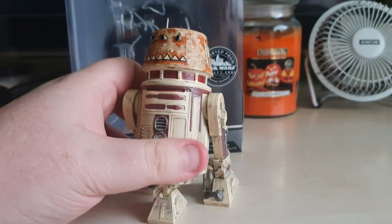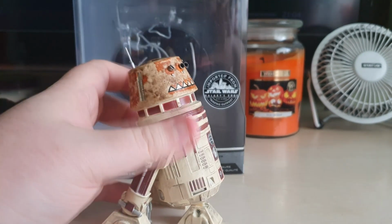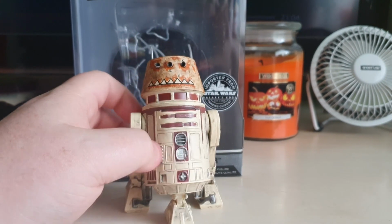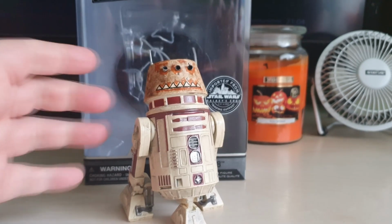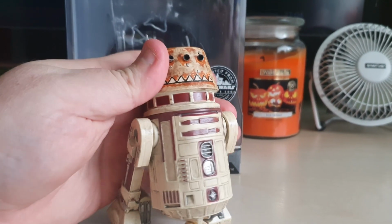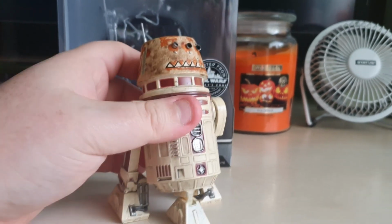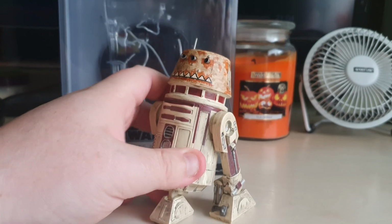So they're shiny, and they feel like they should. They feel heavy and metal, like an R unit should. It's just a shame that the scaling's off, so we can't use this with our Black Series, because I would love to use this one over a Black Series sort of droid, for the metal look and the feel of the droid, but that's just my opinion, guys.